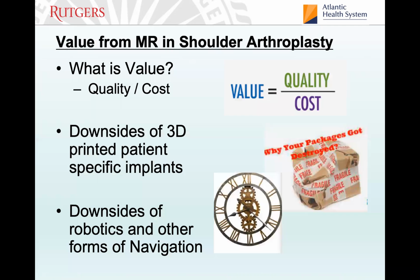Okay, so how can we get value out of this particular device? What does that actually mean? So it's been a number of years now, but one of Dr. Monica's mentors, J.P. Warner, came here, and he's very focused on this kind of stuff. What is value actually, right? And effectively, it's quality divided by cost. So I think there's a lot of stuff that goes into that, but currently, there are some downsides. There's some good things about the technology that is currently available, and there's some downsides to it as well.